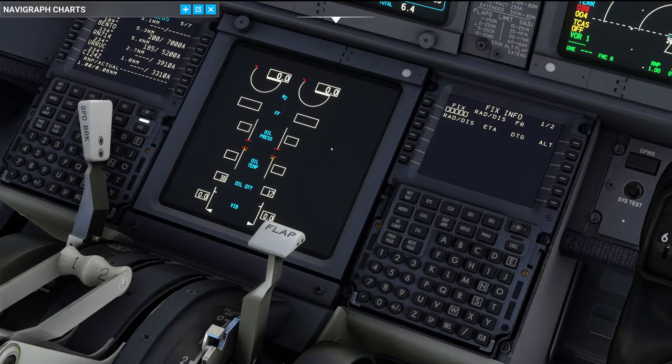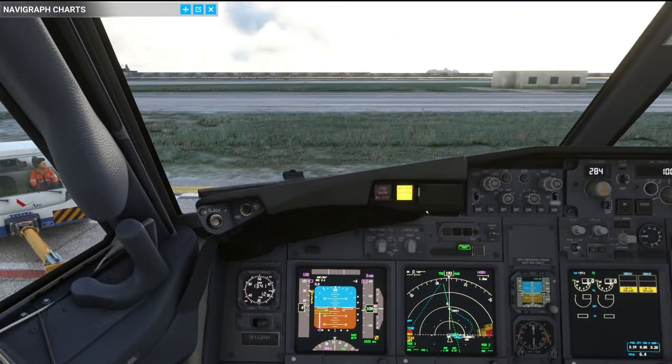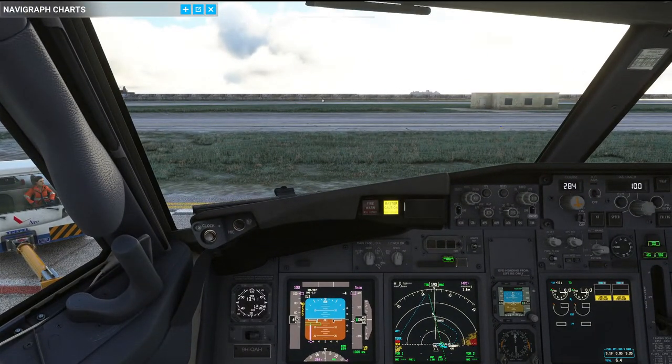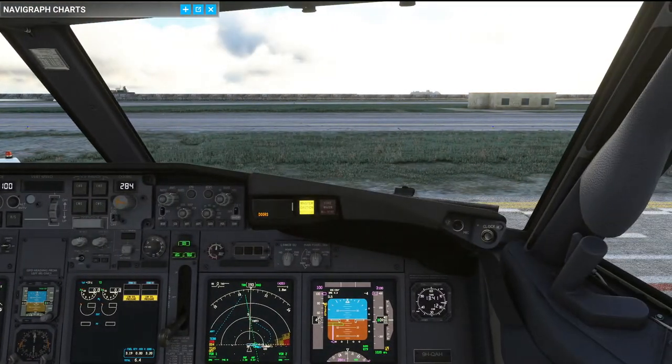So, our engine outset is going to be straight at 1 mile from Sierra Echo Sierra, and then turn left, direct to Ixito. And at Ixito hold 180 inbound left turn, so we're going to draw a 360 radial around that one. Fill out the VNAV when we are actually in flight. Apart from that, that's pretty much our FMC setup complete, I would say.